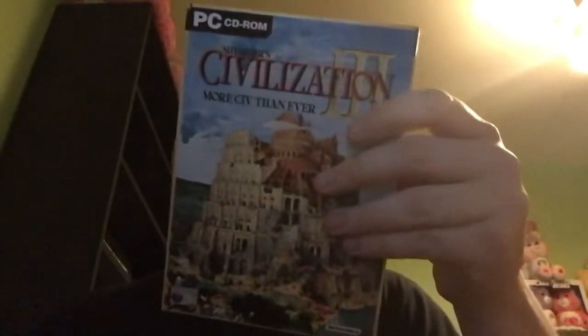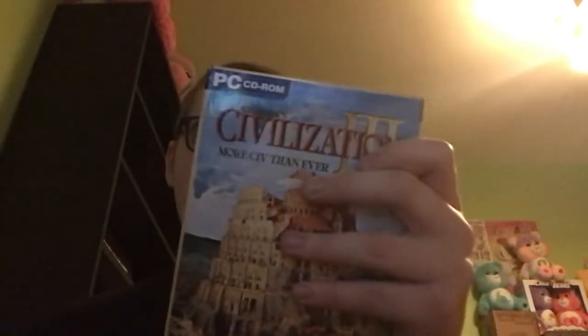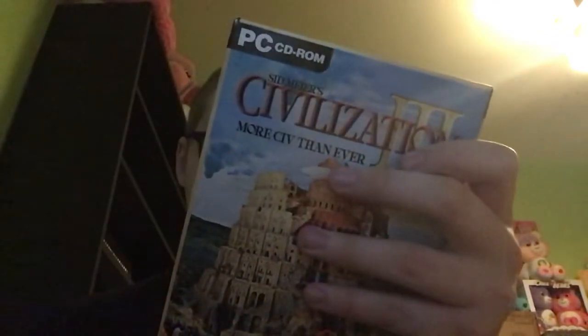But one game that did need a box was Civilization 3, released in March of 2002 in the UK. And it comes in a nice shiny box. Like, the owner of this, before I got it on eBay, did treat this really well. It's really shiny, and as I said, it's in really good condition.